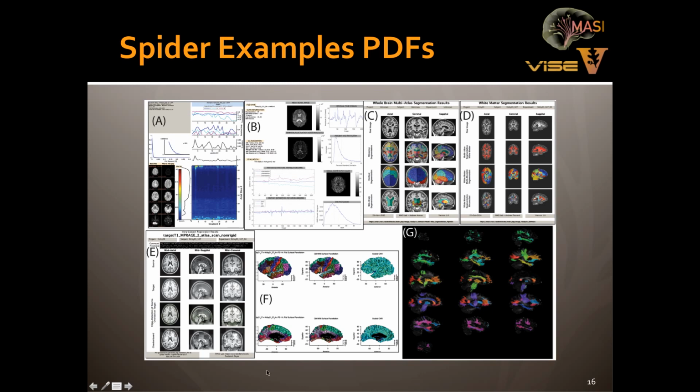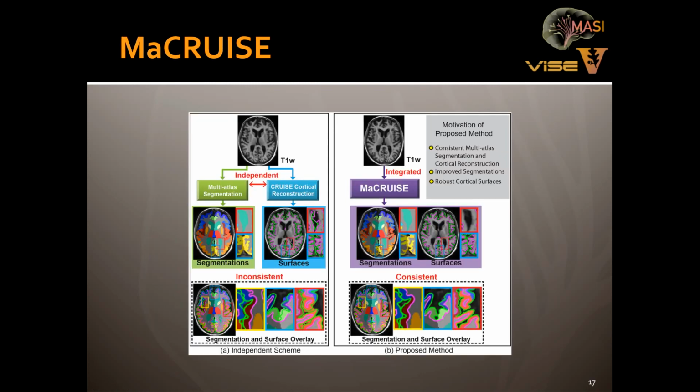One thing we've been working on really recently is ACCRE. This is a pipeline that does cortical reconstruction and parcellation just like FreeSurfer does. And this uses the multi-atlas data first, and then the surfaces are refined and cut until you get a surface consistent with what you'd expect from the segmentations.